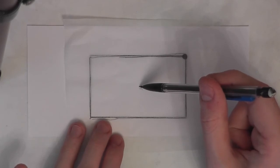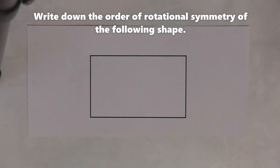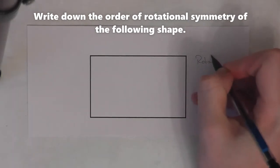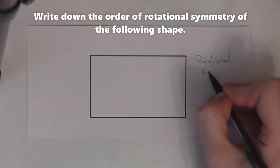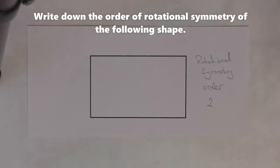And there is twice when it's back to where it started. So once when it was upside down, twice when it gets back to where it started. And then we say that this shape has rotational symmetry order 2, which is a fancy way of saying if we turn it a full turn from the middle of the shape, using the middle as a pivot, it fits over itself exactly twice before it gets back to where it started. Once when it's upside down, once when it's back to where it started.